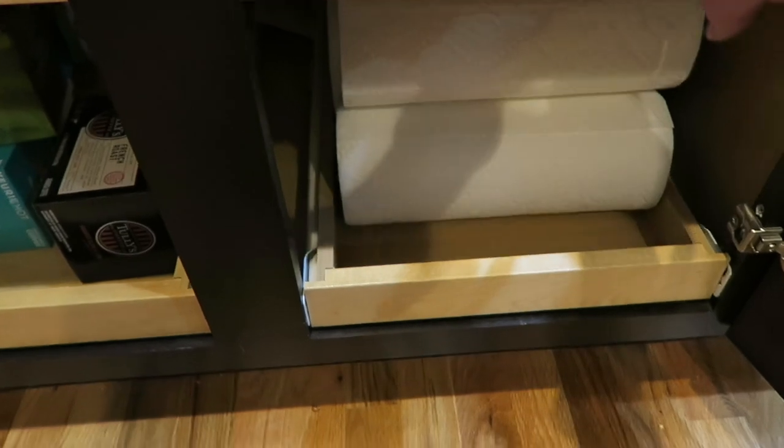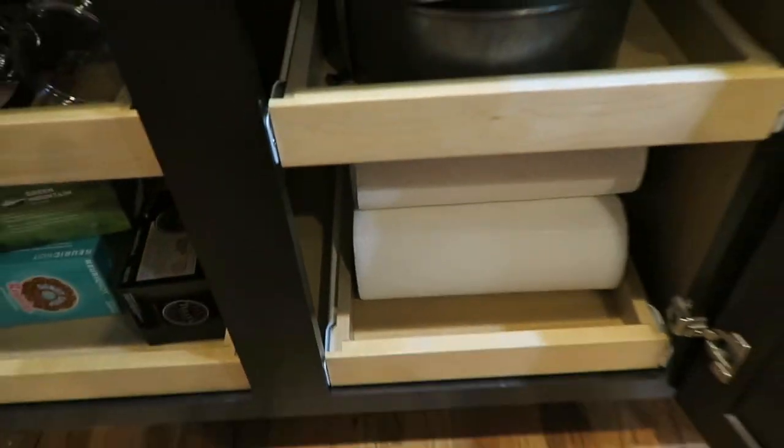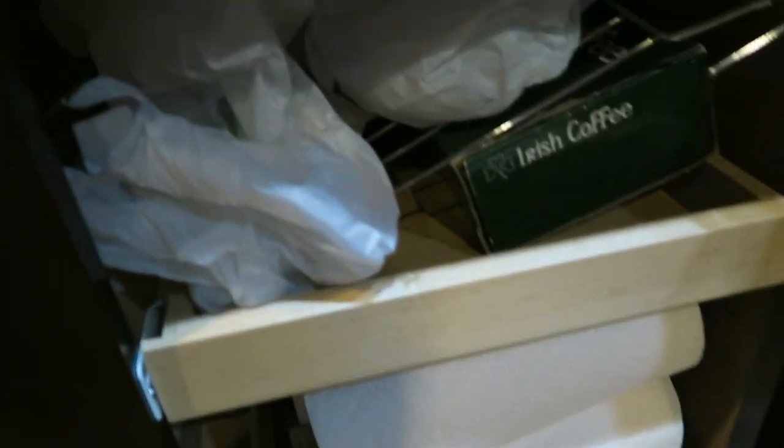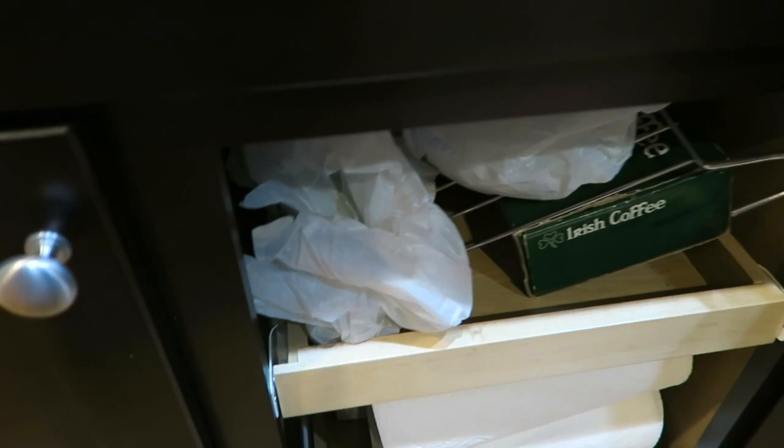Coffee down there and thermoses and stuff. Bakeware in here and other things. Paper towel down there. Over here is just books and things. Here's more paper towels and stuff. Baggies. Storage.